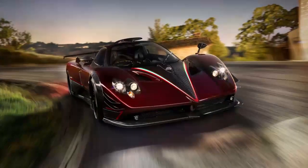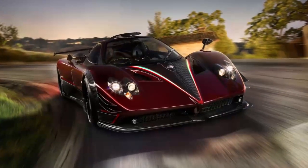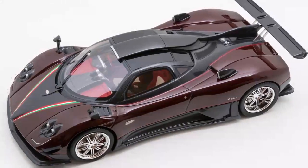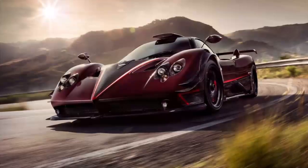Pagani Zonda Fantasma Evo is the craziest of them all. If you want a custom supercar that turns heads, is bound to be a collectible and combines performance with some of the finest craftsmanship in the industry, you can't go wrong with Pagani.